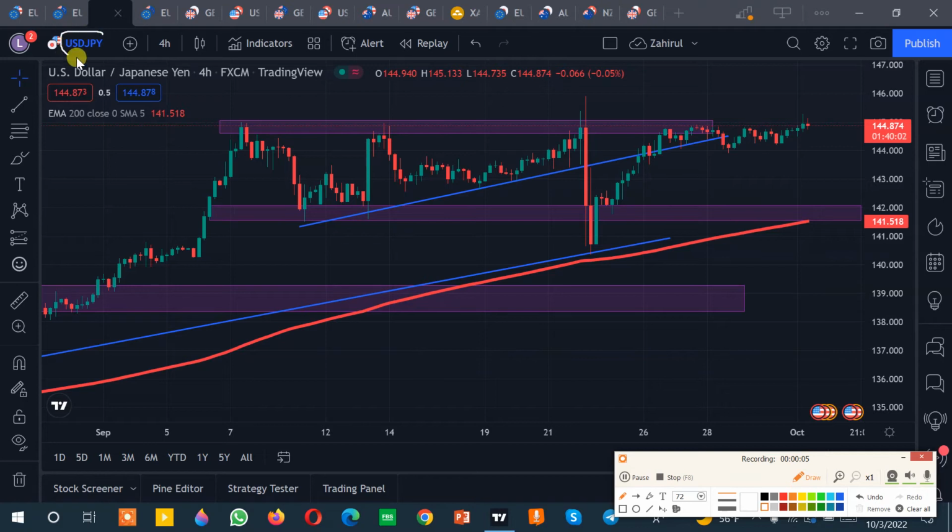This is the USDJPY chart for H4 time frame. USD Japanese yen. At this moment, this market is consolidated for this area. This is the totally consolidated market.